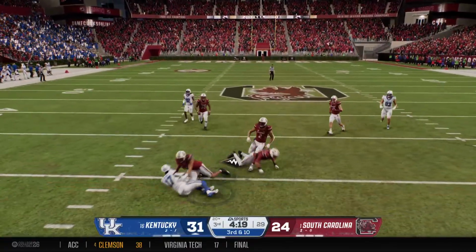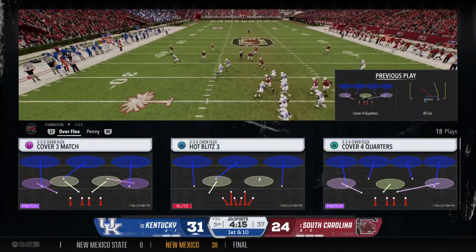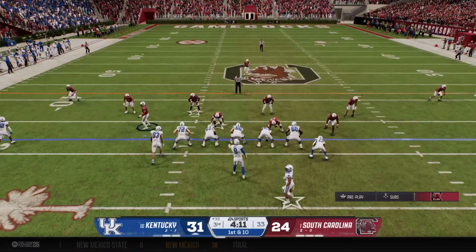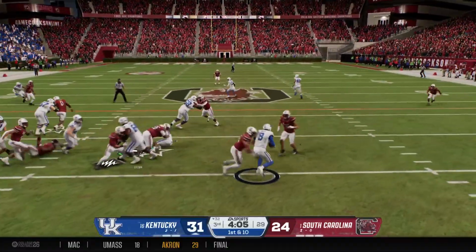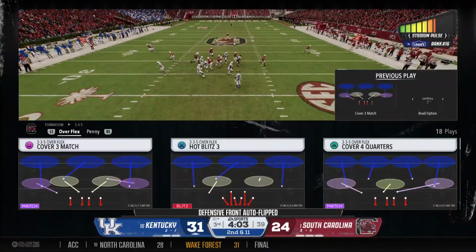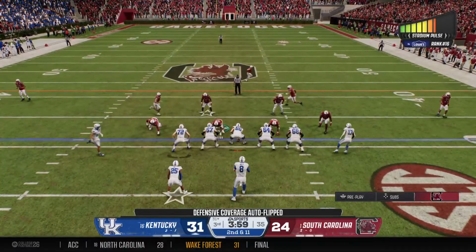Catch is made down the middle. Solid gain there. Moves the ball out to the 32. Tackle is made, but the junior quarterback shows off his arm strength that time. Well, this quarterback is unflappable. Here they are working with a lead in the 2nd half. Get to a 3rd down. You got to throw the football. This is where you trust the quarterback to make a good decision, an accurate throw. He does it. You convert, and you keep working that clock.